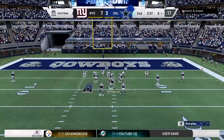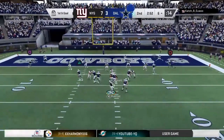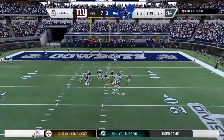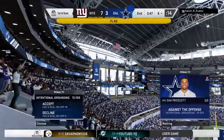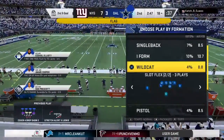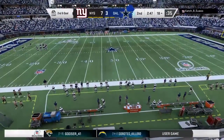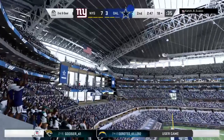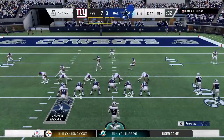Prescott from the gun. And a flag comes in as that one falls incomplete. Well, let's see who this is on. Clearly wasn't outside of the tackle box. There's your penalty. And accompanying that penalty, a loss of down. So after the loss of down, they'll come up here with a 2nd and goal.